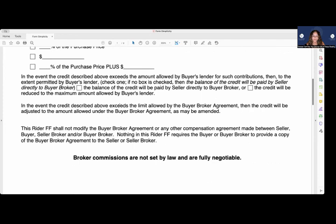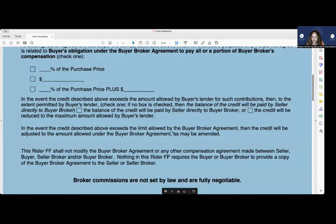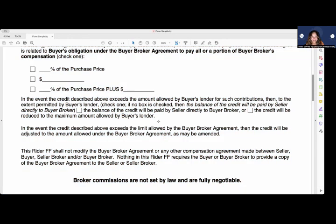In the event the credit described above exceeds the limit allowed by the buyer-broker agreement, then the credit will be adjusted to the amount allowed under the buyer-broker agreement as may be amended. So again, if here it says a certain amount, right, and it's more than what you have in your buyer-broker agreement, then this is what's going to happen. You may amend it, right? Because you can do a modification and amend it. But if you don't, and you decide that this amount exceeds what you're charging on the buyer broker agreement, the credit will basically be returned to the seller.